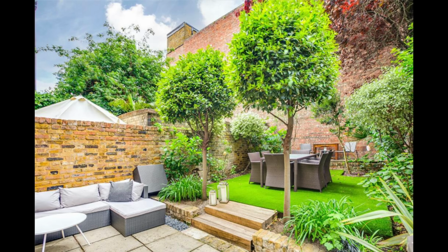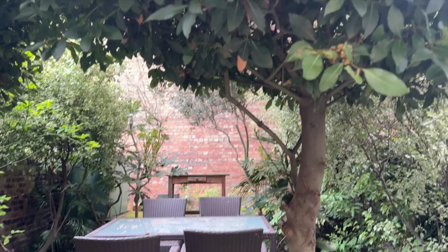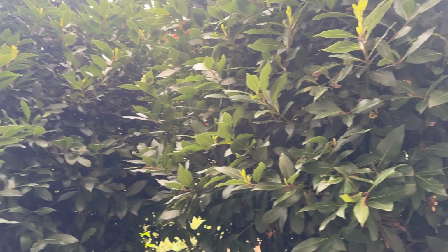Okay, so this was in West Kensington, a 2-bed, 1-bathroom garden flat for $2,500. I have to start off with the pictures of this flat, because when I saw the pictures of this garden, I said, you know what? I can work with this, even though it's on the ground floor. I just thought that this garden looked so beautiful in the pictures. And when I saw it in real life, I was a little underwhelmed, I'm not gonna lie.